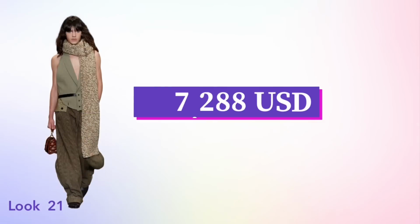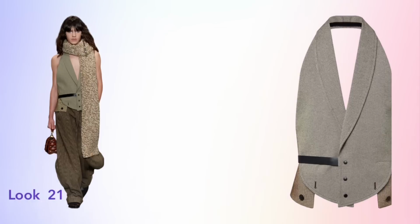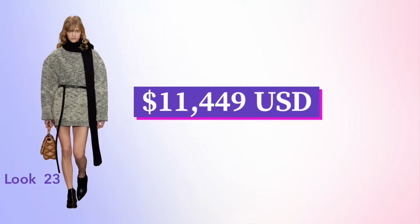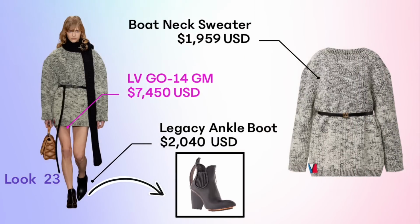Going back to the runway show, look 21 will set you back over $18,000. This was styled with the LV Go 14, which has been shown heavily on Instagram this past week. The LV Go 14 was also styled with this outfit, look 23 in the runway show. The model here is holding the LV Go 14 in the GM size. Louis Vuitton is heavily promoting the Go 14.